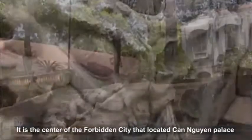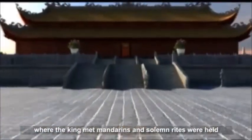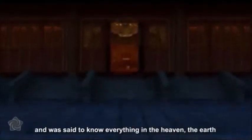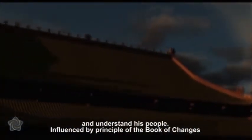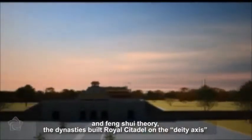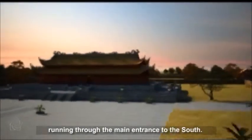It is the center of the forbidden city that located Kinh Thien Palace where the king met mandarins and solemn rites were held, in which the king represented the heaven, the earth, the people and was said to know everything in the heaven, the earth, and understand his people. Influenced by principles of the Book of Changes and feng shui theory, the dynasties built the royal citadel on the deity axis, running through the main entrance to the south.